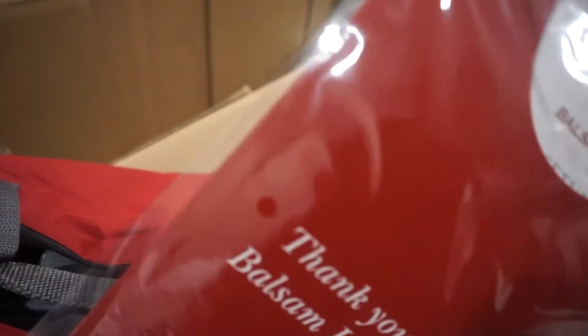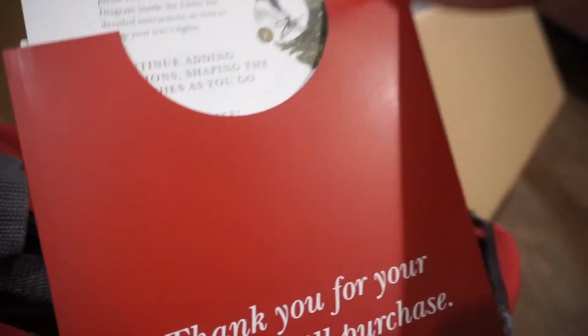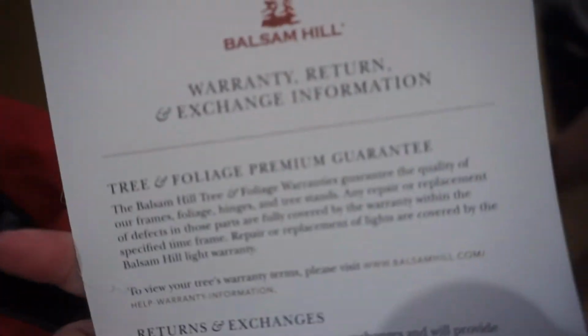It's already December 11 and we still haven't set this up. This arrived on Monday as in my previous clip. I said it arrived on Monday, but we are only now able to set it up. So there's a quick setup guide instruction there, and warranty return exchange information.